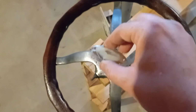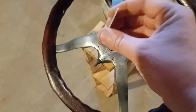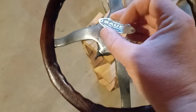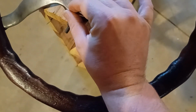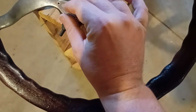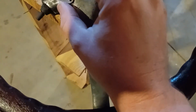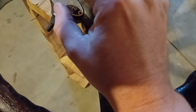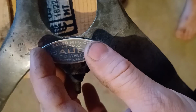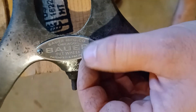Okay, I've put a dab of glue on the back of this badge just to be kind of a belt and suspenders for when I put the drive screws in. See if I can do this one-handed. Kind of smearing the glue around a little bit. Got the holes lined up. Lining up the drive screws now. Tiny and shiny little things.